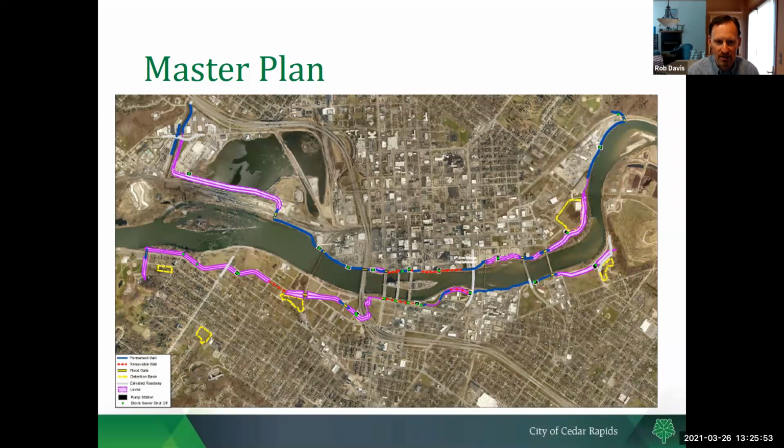So if it rains, the water will lead to these stormwater detention ponds shown in yellow, and then there are 11 pump stations, which we will pump that stormwater out over the top of the system and into the river. So that's the other way we can flood, is if we get quite a bit of rain while the river is flooding. And that actually did happen to us in 2008. So we've got a robust system to protect from river flooding and from rainfall flooding behind the system.